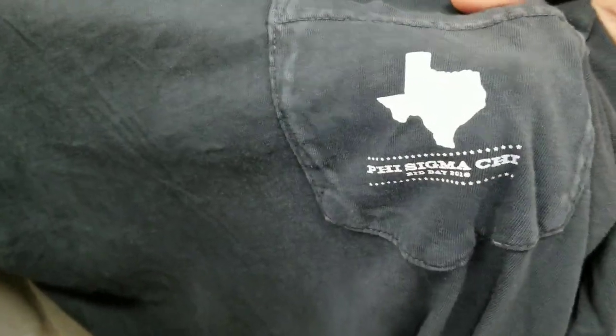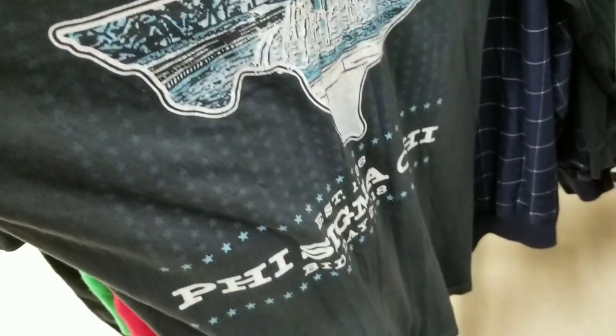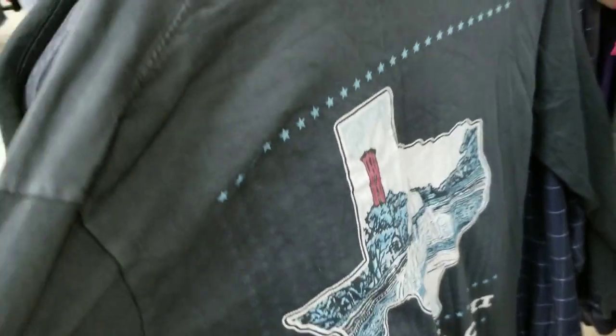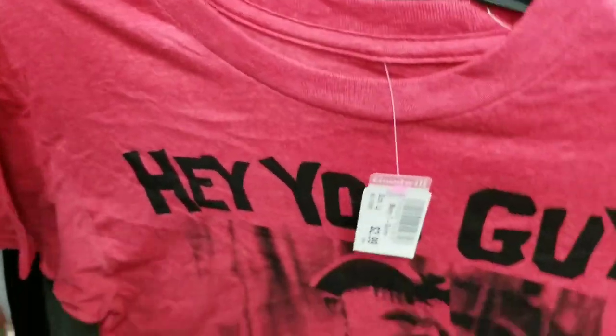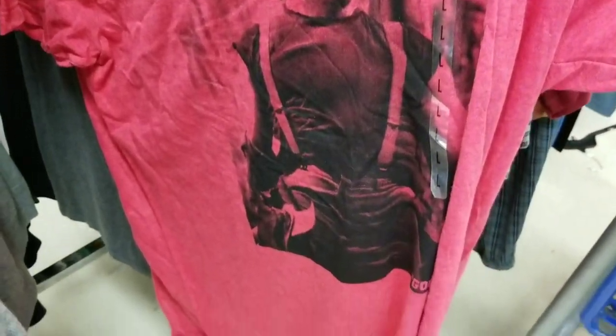Custom for, is it Phi Sigma Chi, but it has a Texas logo, and I like the back and the age to it, makes it look nice and vintage. I thought it was pretty dope. Greens tea, brand new, still has that large thing right there.